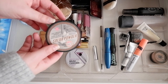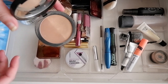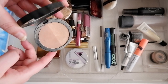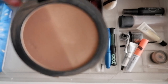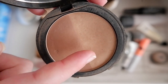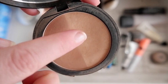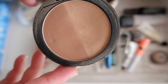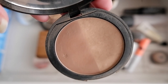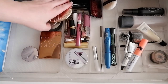What's also going to stay is the Solar Powder Bronzer by Soap & Glory. This is the one that I've decided I'm going to try and hit pan on. And I don't think you can really see, hold on. But you can see this left side is still very full, but this right side I'm having a really big dent in there, especially up here. So I think I can hit pan on this if I keep it in for another round. So that's what I hopefully can do. So this is going to stay.